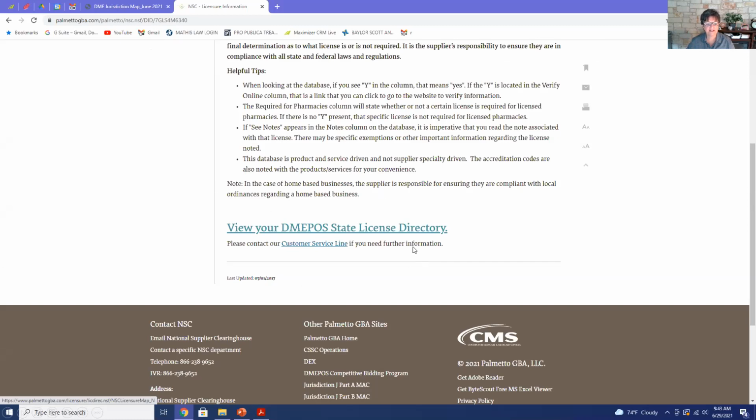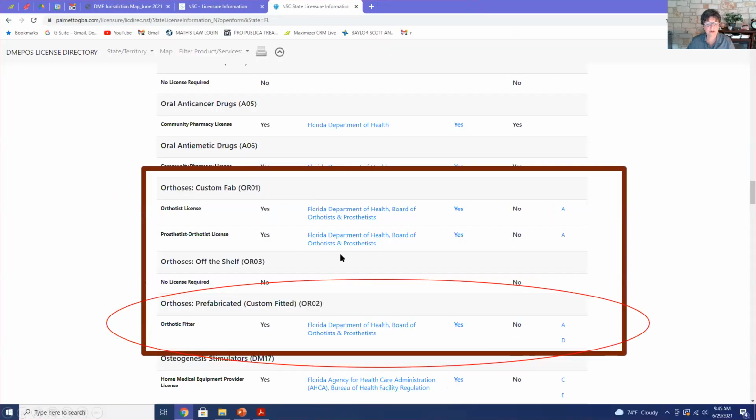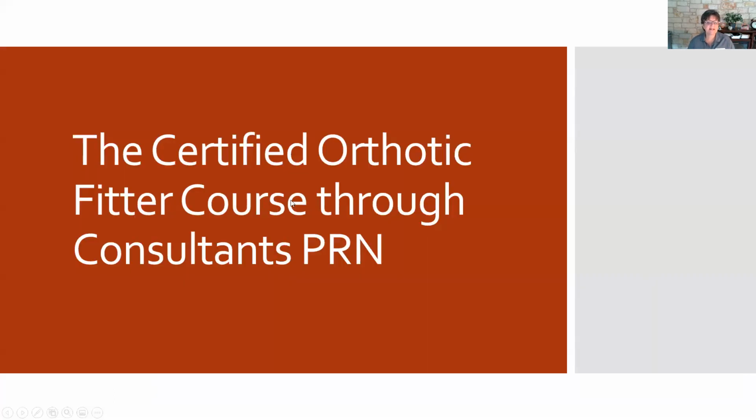And once you get into that page, there's a link to view your DME POS state license directory. And then you can look up the state that you're in. You can even look up by product and service. And if you click on that state and you want to find out if you need a special requirement, then you would look up the orthoses prefabricated custom fitted category to see if there are additional requirements needed on the state side of things. So just be aware of that and make sure that you do your due diligence in obtaining and finding out if you need that additional state licensure.